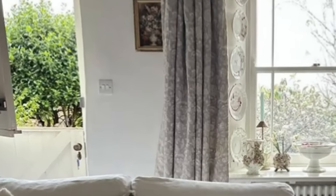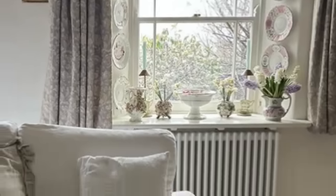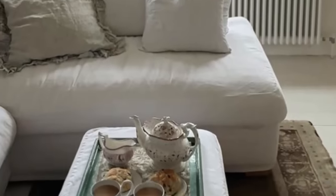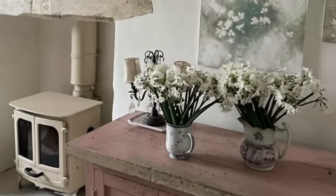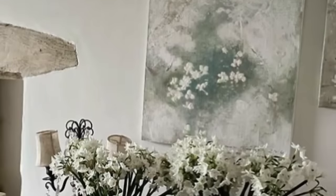linen, as well as elements like exposed beams, cozy textiles, and vintage accents that add character and charm to the space. Rustic cottage style is evocative of a cozy cabin in the woods or a quaint countryside cottage, and it is a popular choice for creating a relaxed and inviting home environment.